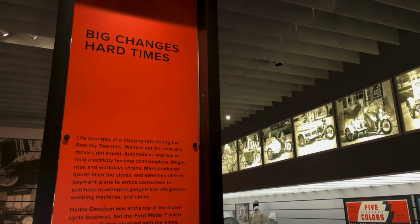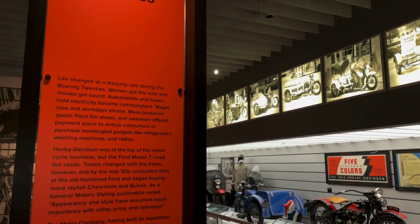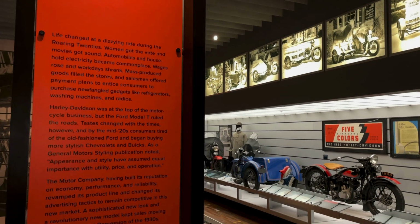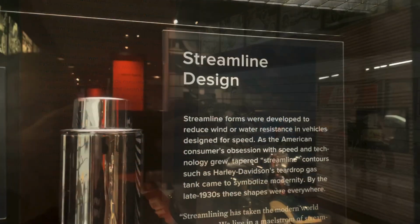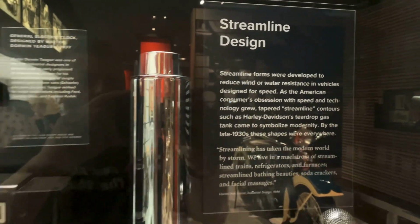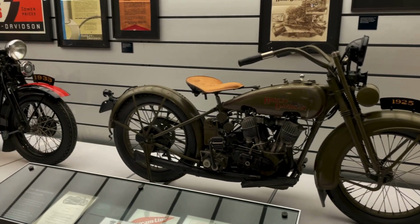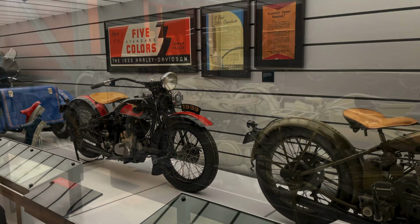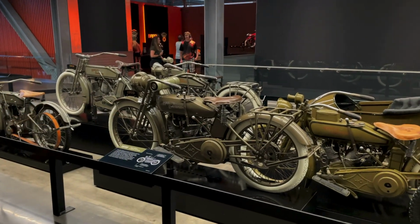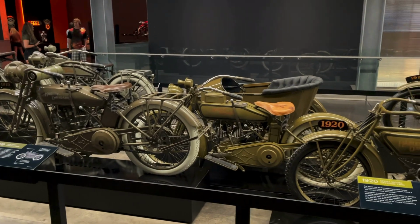So as you can see, big changes, hard times. This part of the museum is a little bit more related to the Great Depression era. So in the early 30s, Harley-Davidson, of course, was part of this streamlined design like many other companies. They tried to make their products a little bit better looking, a little bit more efficient. And of course, Harley-Davidson was no different.